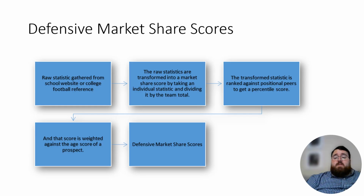Now, in terms of how I evaluate defensive tackles, I look at defensive market share data. What is market share data? Well, you take an individual statistic, you divide it by the team total, you do a positional peer ranking, so you compare what their market share scores were against their positional peers, and then you add in a factor of age to give you the defensive market share scores.